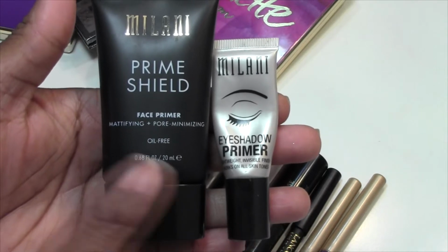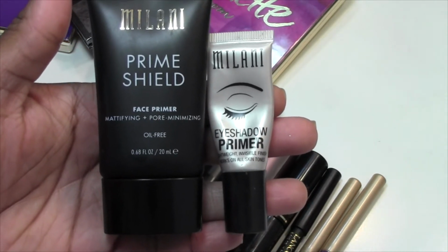And then this one is my go-to all-time favorite eyeshadow primer.